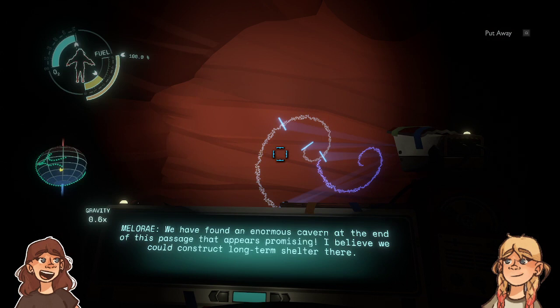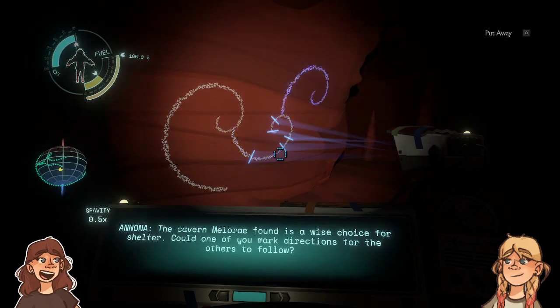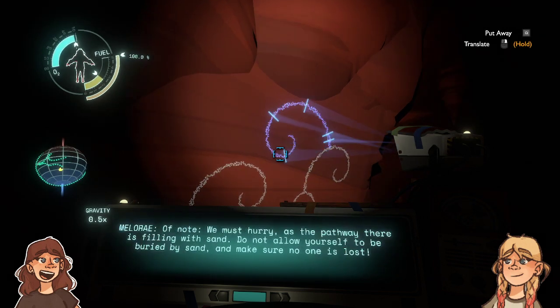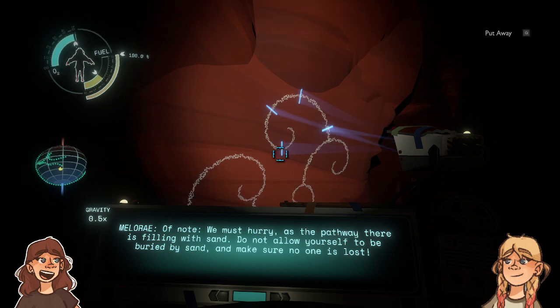We have found an enormous cavern at the end of this passage that appears promising. I believe we could construct long-term shelter there. The cavern Melloray found is a wise choice for shelter. Could one of you mark directions for the others to follow? This is the start of the path to the shelter site. I've left directions to guide you there. Of note, we must hurry as the pathway there is filling with sand. Do not allow yourself to be buried by sand and make sure no one is lost.